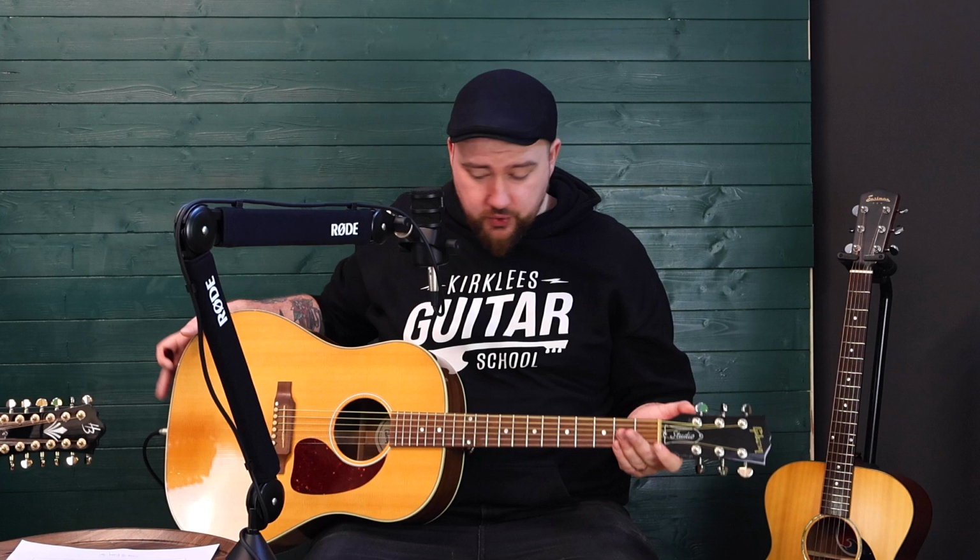So this is a Gibson J45 Studio. I bought this in the lockdowns because I was doing a lot of teaching online, and I needed a good acoustic guitar that I could plug in so that the student on the other end could hear it. Well, that was my justification, but I played a Yamaha APX 500 for years before that. Yeah, so that's currently my living room guitar at the minute.